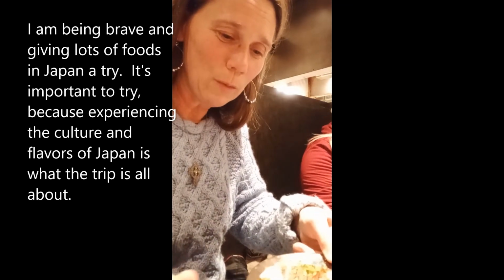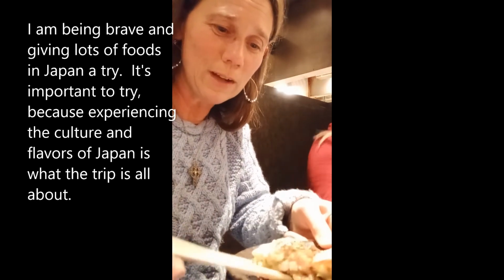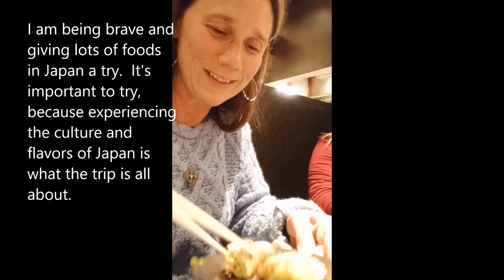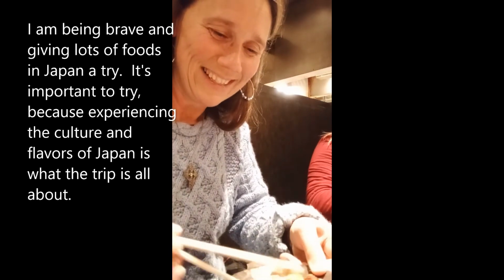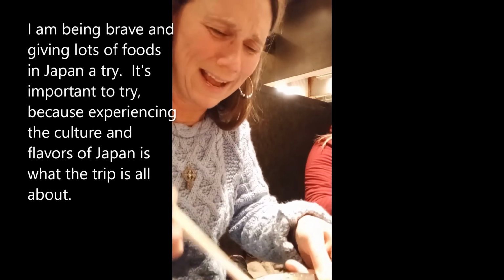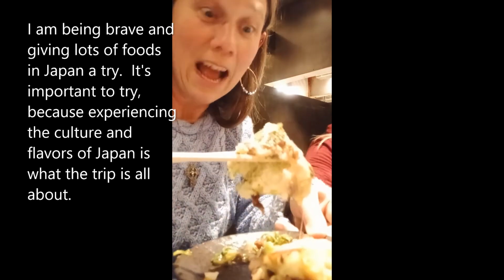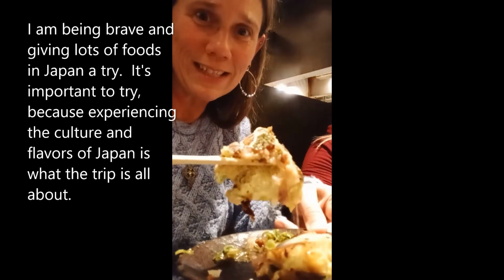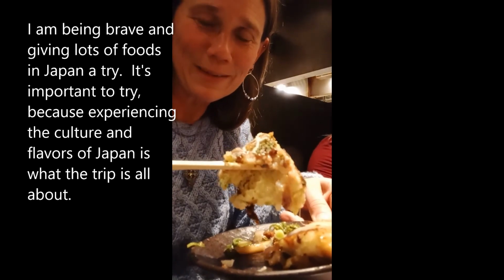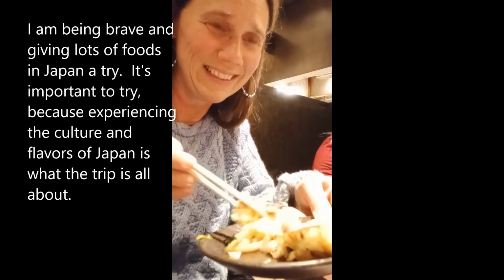All right, I'll try this one. This is the octopus one. Well, I'll see what kind of a mess I can make out of it, because I'm really great with these chopsticks. Their purpose is not to look good. No, just get it to my mouth, right? It's hot. You can see the steam coming up. I'm kind of scared to try because I just watched Monica burn her tongue and I don't want that to happen.